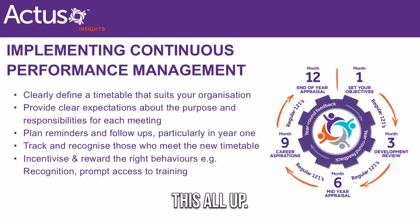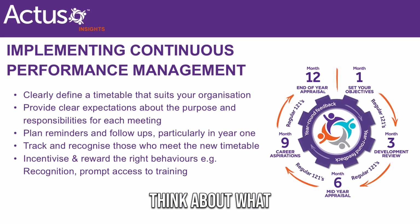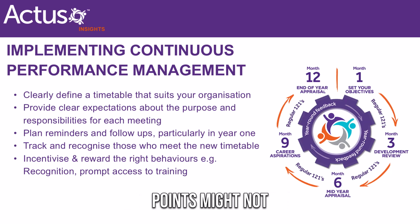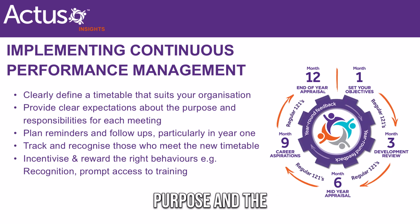So let's sum this all up. If you want to put continuous performance management into place, think about what the timetable should be for your organisation and clearly define it. Now, some organisations, I'm thinking higher education, for example, 4 touch points might not fit. In your situation, maybe you want to go to 3 touch points that fit with terms. What you also need to do is make sure that you provide clear expectations around the purpose and the responsibilities of each of those meetings, so that the manager and the individual know who's responsible for planning it and how they need to prepare.